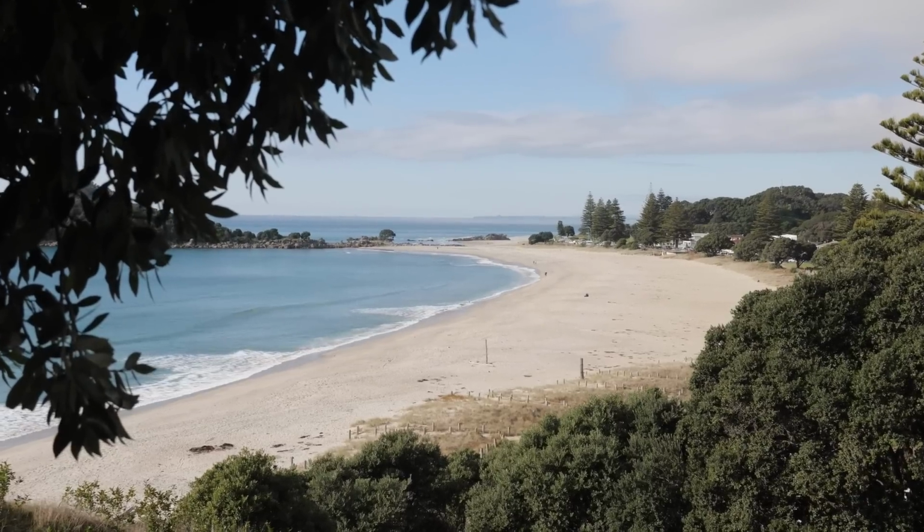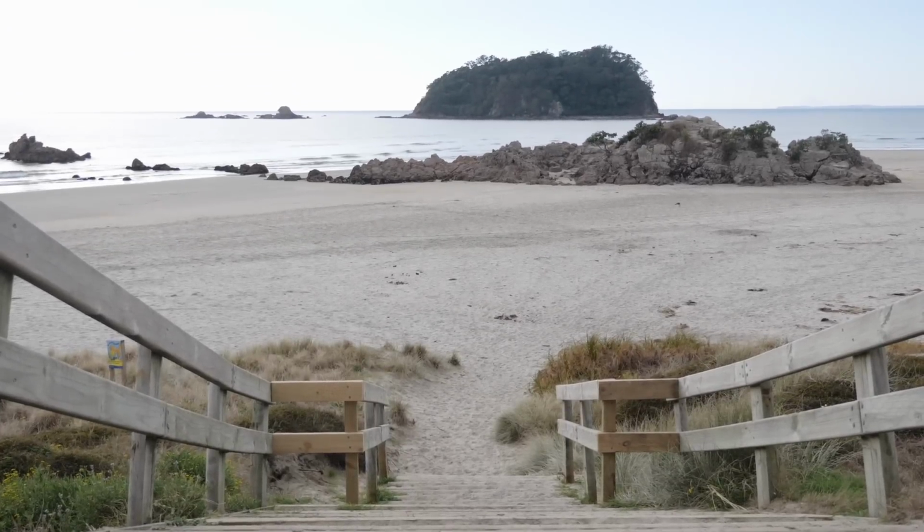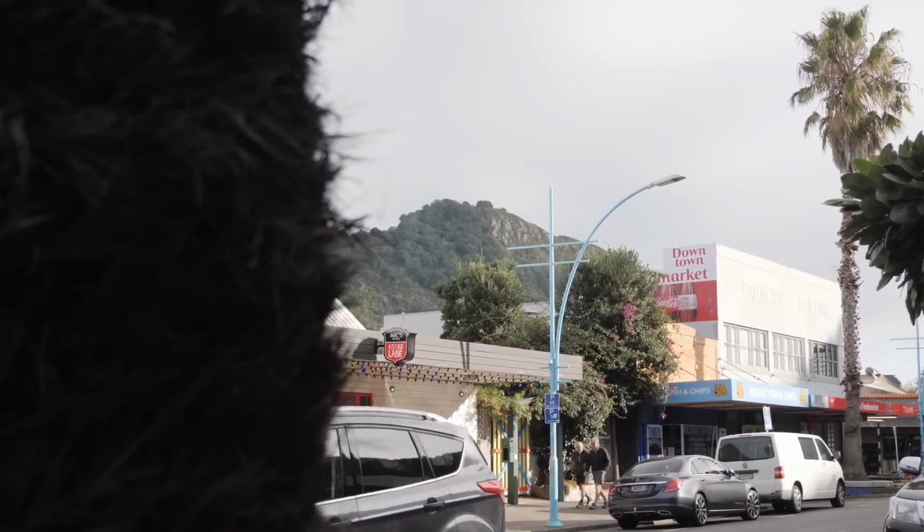It's just beautiful. There's the surf beach, which is insanely busy in the summer. Right now there's hardly anyone. Such a nice time. And then there's the harbour side as well. What else? There's the Mount, which is what we're going to do today. We're a little bit gym clothy-ish. And then there's probably the main street.